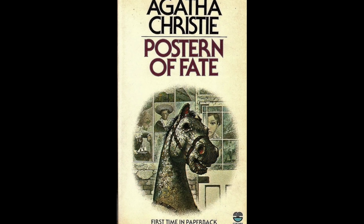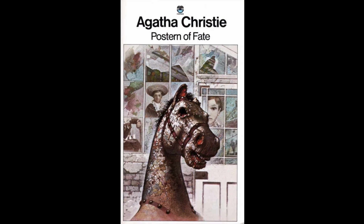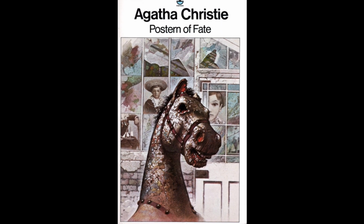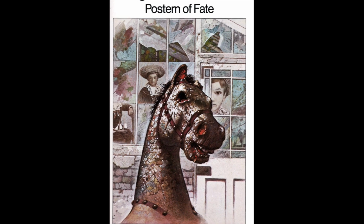The dramatic rocking horse in the foreground of the cover of Postern of Fate is Mathilde, described in the book as a rather splendid-looking horse even in decay. The decaying greenhouse in the background was based on the greenhouse from Tom's own garden.